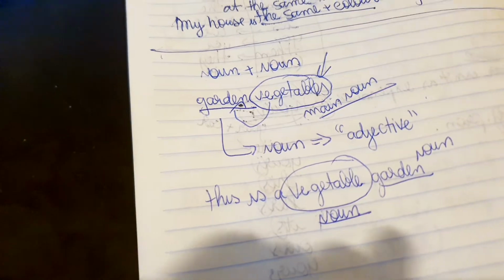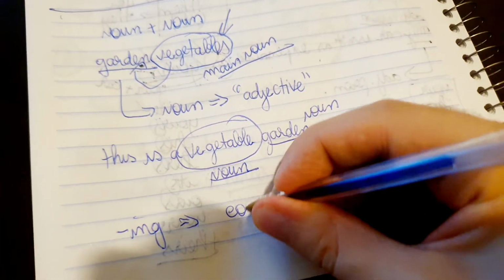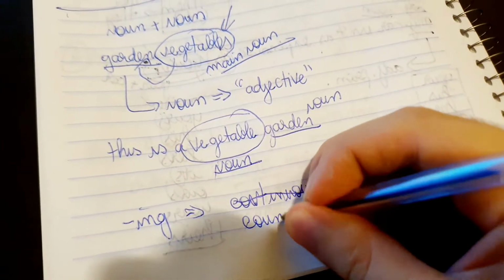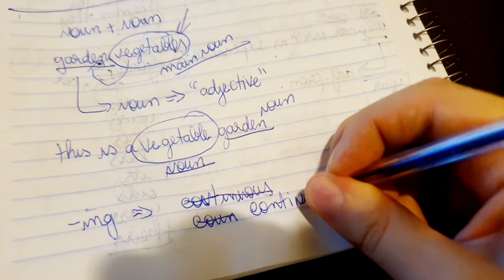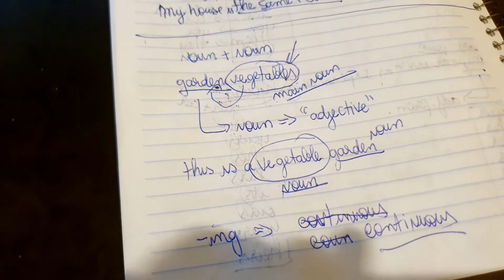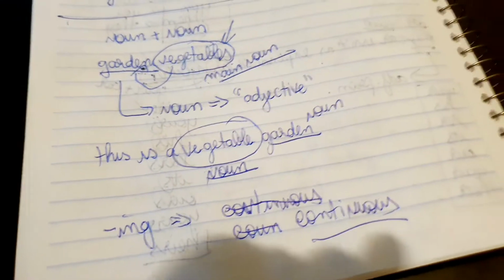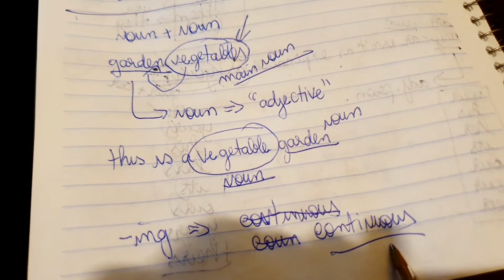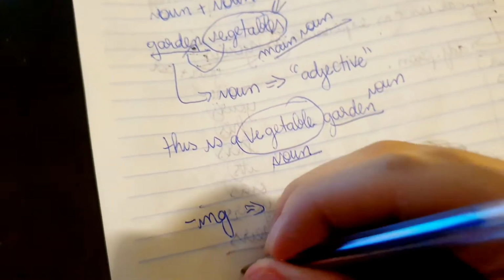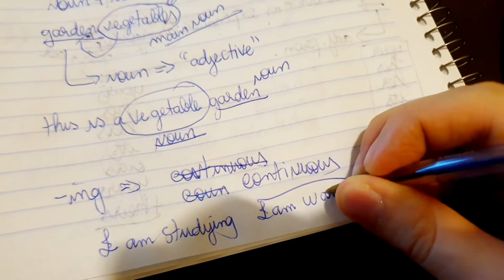Sometimes we see some nouns which end with ing. We have talked about it when we studied the continuous tenses. When we talked about the continuous tenses, I talked about the verbs which end with ing, right? It expresses ideas which happen in the present and are still happening. Remember, for example, I am studying English now. I am watching a video. This is a continuous idea.